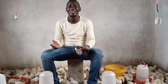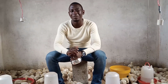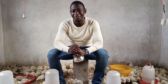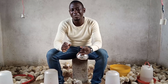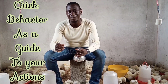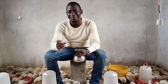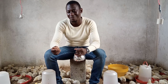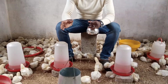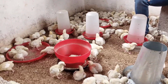So, chicken rearing, the first week of having your broilers on the farm. What are the actions which you are supposed to take? The first rule I'm going to tell you is that in everything that you do when it comes to broiler rearing, let the chick behavior guide your actions. Look around here. These are 6 days old chicks.